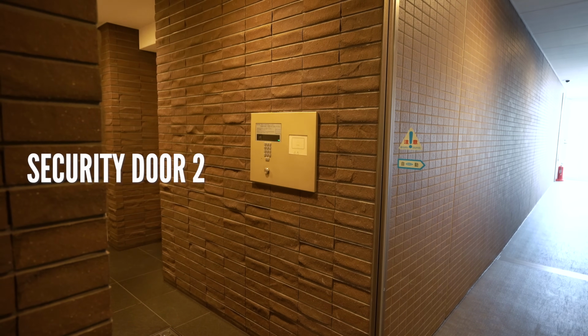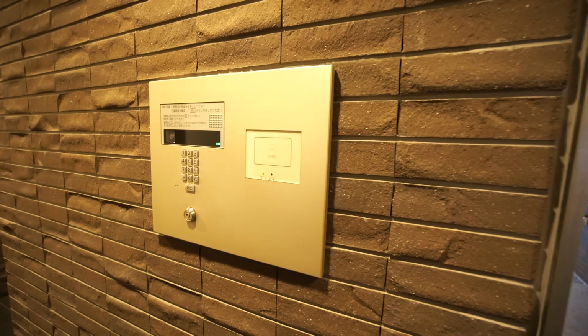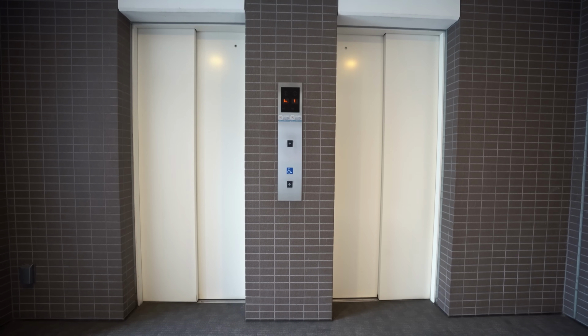So there's another security door that you have to go through. It can be a pain sometimes, especially if you're carrying a lot of stuff, and you also have to ring people in twice. There are two elevators here.